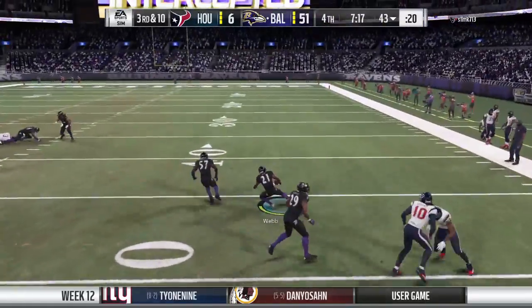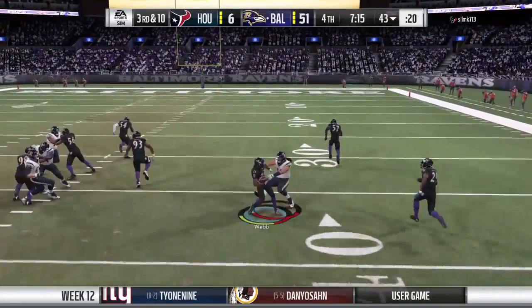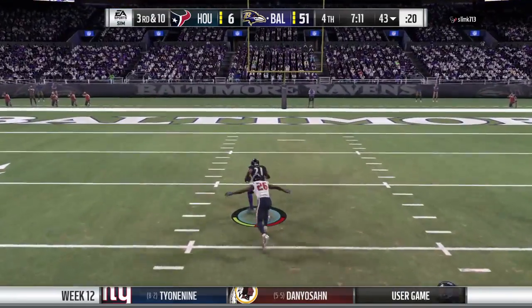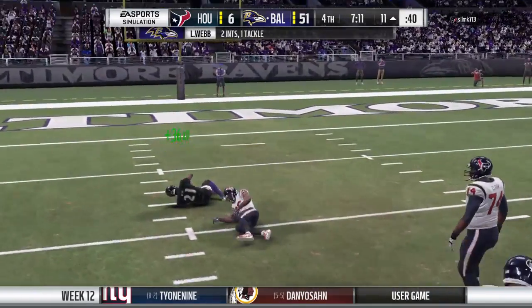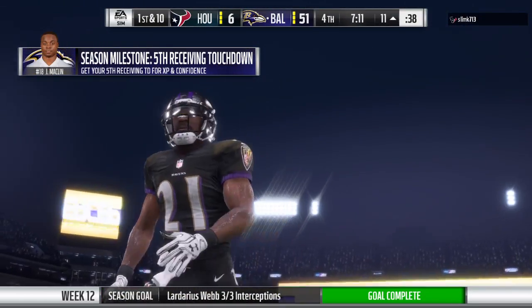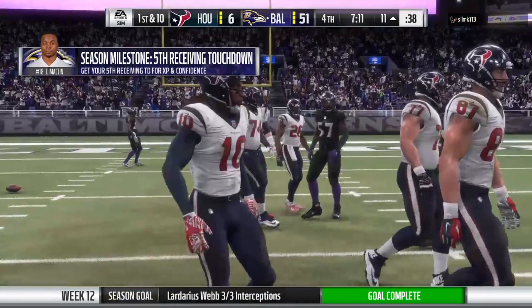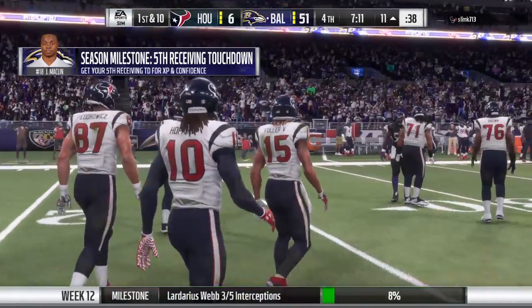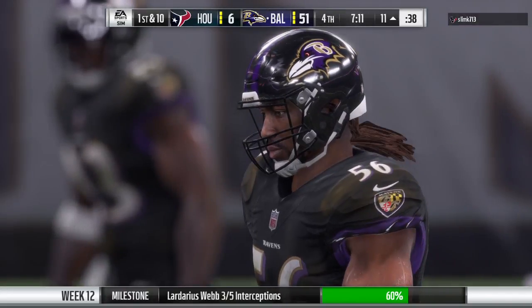Here is Savage. And my goodness, another interception. Picked off by Lardarius Webb. The 20. And a terrific return there. They're finally able to corral him down near the 11-yard line. The interception woes, they just continue to mount. He's thrown 5 picks. At this point, you got to be thinking, is it something between the ears?